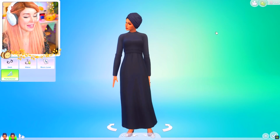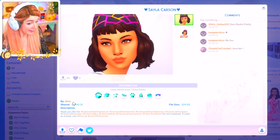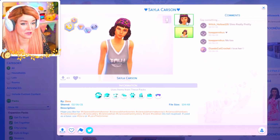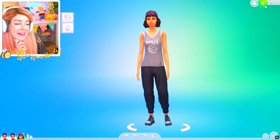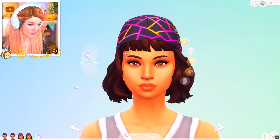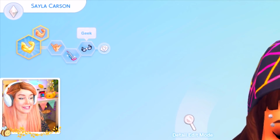Okay, let's find ourselves another sim. Okay, so next up, by Lyra, we've got Sailor Carson, who I just think has a really adorable style. So let's go ahead and check them out. So we've got sporty vibes, kind of similar in a way to Ash. We've also got piercings and stuff too, so I'm excited. A bodybuilder, bro, neat, geek sim.